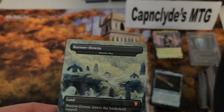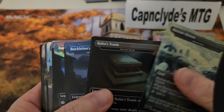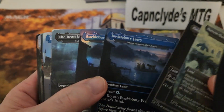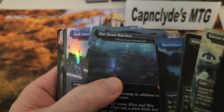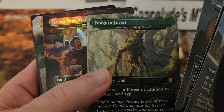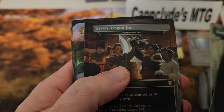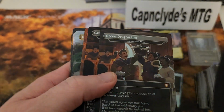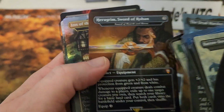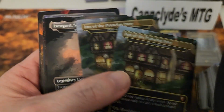Now, that being said, these didn't add a whole lot of value, although they did add value. But for example, this is 10. Balin's Tomb is like 70. Buckleberry Fairy's a block. There's Oro, Urborg. But there are some, you know, Yavimaya, Cradle of Growth. This one's only a couple dollars. Homeward Path, maybe $2 or $3. Helm's Deep, $2 or $3. Sword of Hearth and Home, only $5. Kind of shocked by that. Pillar of Perun, less than $1.